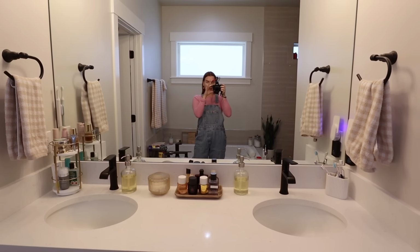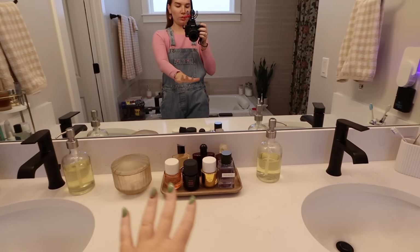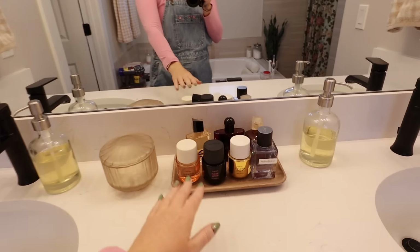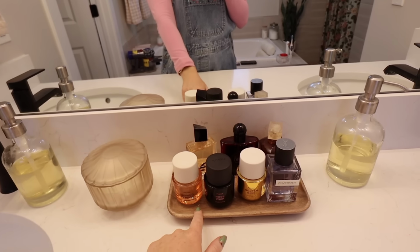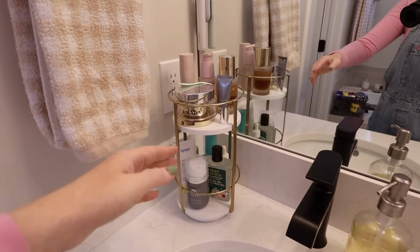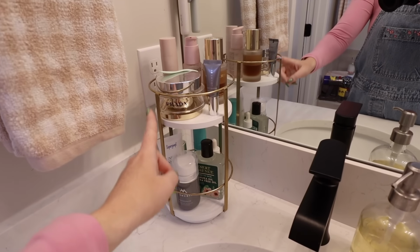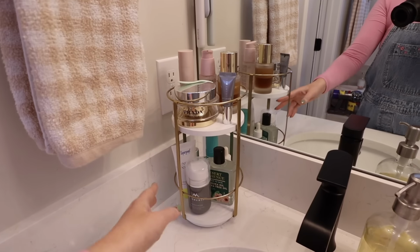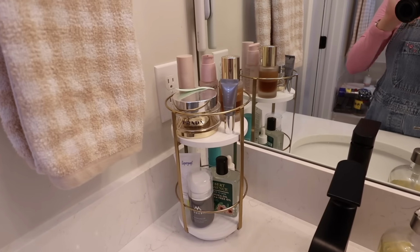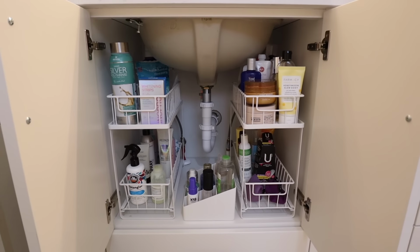All right, I just finished up. I wanted to show you guys those last few spaces up close, but I did want to show you the stuff I have out on the counter because I didn't need to go through any of this. This is just my perfumes, which I did recently use up too, so I'm very proud of myself on that. And then I have my little skincare shelf, which I love. I have another one of these on my vanity. I will have it linked down below because it's my fave. And this is all my go-to everyday skincare stuff. I didn't feel like I needed to declutter any of that, but very happy with how this turned out.